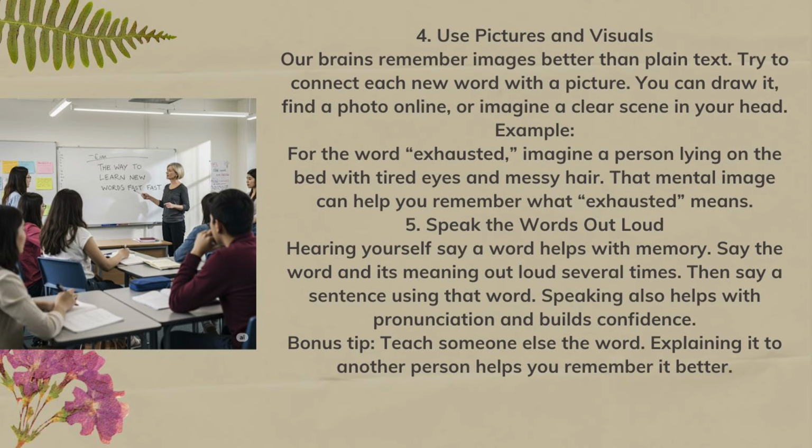4. Use pictures and visuals. Our brains remember images better than plain text. Try to connect each new word with a picture. You can draw it, find a photo online, or imagine a clear scene in your head. Example: for the word exhausted, imagine a person lying on the bed with tired eyes and messy hair. That mental image can help you remember what exhausted means.